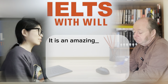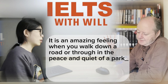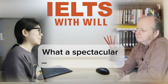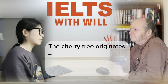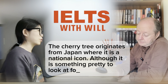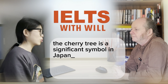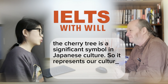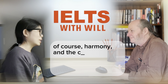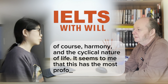It is an amazing feeling when you walk down a road or through in the peace and quiet of a park, surrounded by these beautiful cherry trees in the spring. What a spectacular sight! The cherry tree originates from Japan, where it is a national icon. Although it is something pretty to look at for many people, the cherry tree is also a significant symbol in Japanese culture. So it represents our cultural values of appreciating the beauty, of course, harmony, and the cyclical nature of life. It seems to me that this has the most profound meaning.